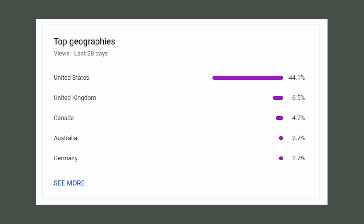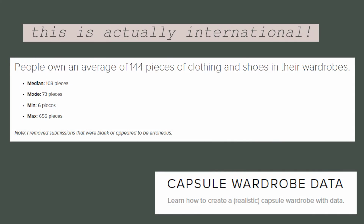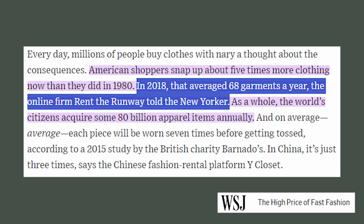I'm an American, and so is the vast majority of my audience. According to what I'm sure at this point are rather outdated statistics, the average American owns over 140 garments and buys over 60 new items each year. So odds are you most likely already have everything you need to build an outfit. Hands down, the best action you can take is to just learn to use what's already in your wardrobe. Learn how to shop your closet instead of shopping in stores.